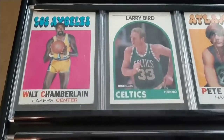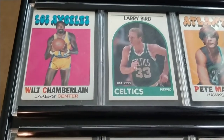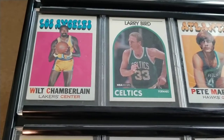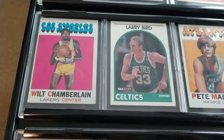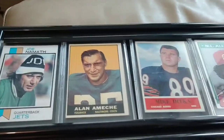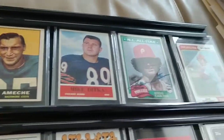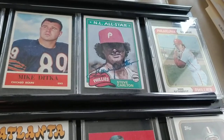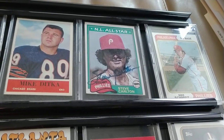It's a Larry Bird card, more contemporary. That's a Wilt Chamberlain from '72 also. Very nice shape. Left corner's kind of messed up. Joe Namath, Alan Ameche, Mike Ditka. It's a signed Steve Carlton. There's a Mike Schmidt, 1974 Topps. Carlton's, I think, a 1980 Topps.